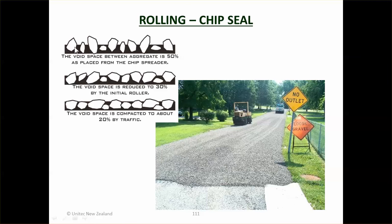Here's what a PTR actually does. When the chip is laid, it's all standing up. Some of them will be lying flat, but most of them don't. So when the PTR comes along, it's providing a kneading action and causing those stone chips to start rolling over and locking in together. You can see they're starting to roll over there, and then they're all locked in together. They're all lying flat. So that's what a PTR does. And then you can see that the chip is all supporting each other. It's all locked together and provides some resistance to those braking and acceleration forces that I was talking about.